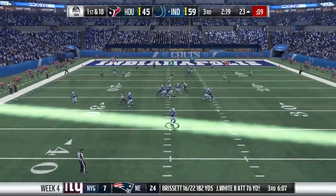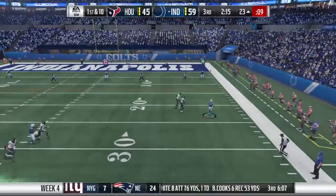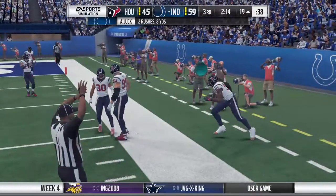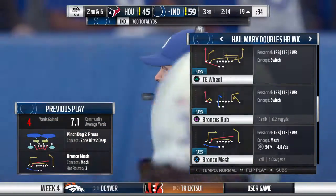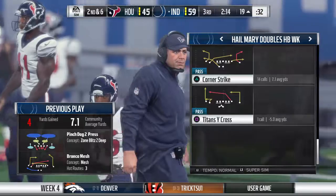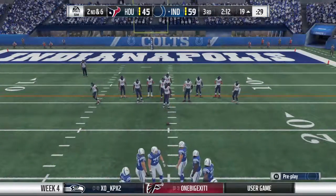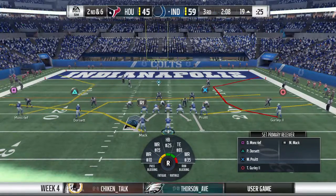On 1st and 10, Locke eluding the pressure right. And he'll go out of bounds in the red zone just inside the 20. He'll wind up getting right about 4 there on the scramble, and it's second down. How about a tip of the cap to the defense? They're working against a very mobile quarterback, but all day long they've kept him under wraps. And on that play, they held him to a short gain.